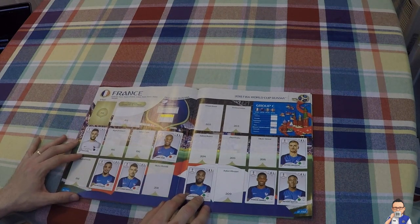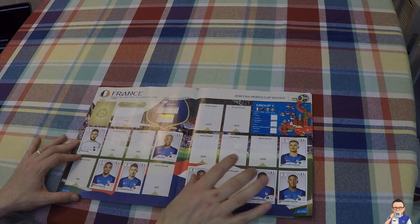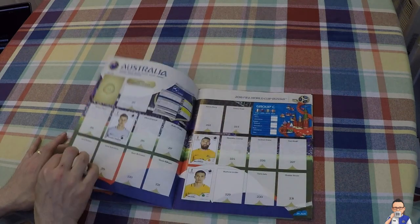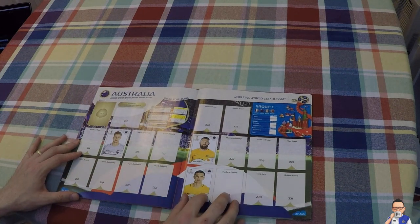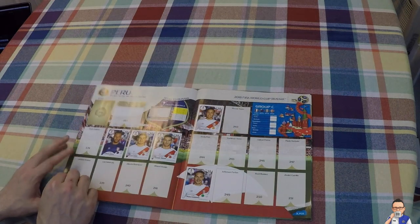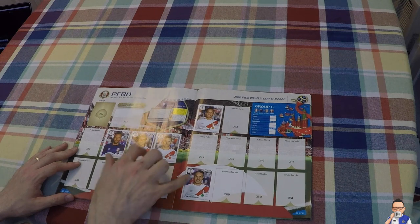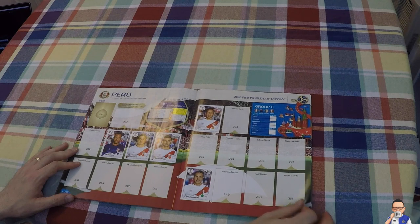Into Group C now. We have quite a few French, so it's not too bad. 1, 2, 3, 4, 5, 6, 7, 8 Frenchmen within that box of stickers. Australia, poor showing for Australia. Got Tim Cahill, Mat Ryan, and one of the keepers. That's pretty much it. Moving forward into Peru. Pretty woeful as well. 2, 4, 5 Peruvians. But that is pretty much it.